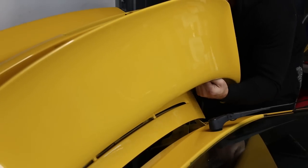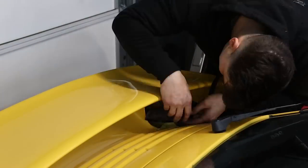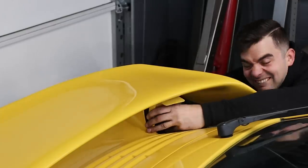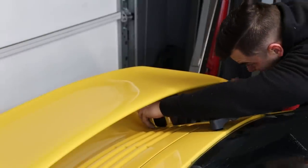This GT2 rear wing, which I would never buy on my own, just looks really, really nice. I do like it a lot. So I'll give the previous owner credit there. He probably replaced it because he probably jumped on top of the old one and used it as a trampoline or something. But either way, I'm glad because I like this.